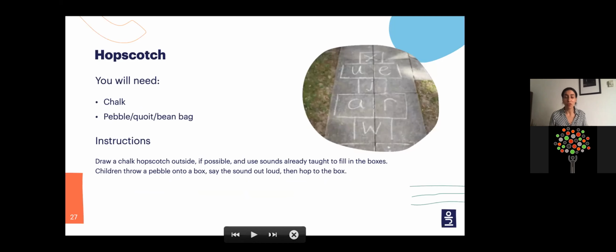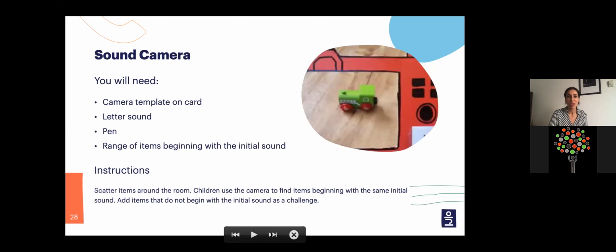Hopscotch, if you've got space outside, draw a quick hopscotch with some chalk. If you know the game, you have to throw the pebble and then they have to hop to that particular square. In this case, adapt it so you have to hop to the phoneme, to the sound, to the grapheme.